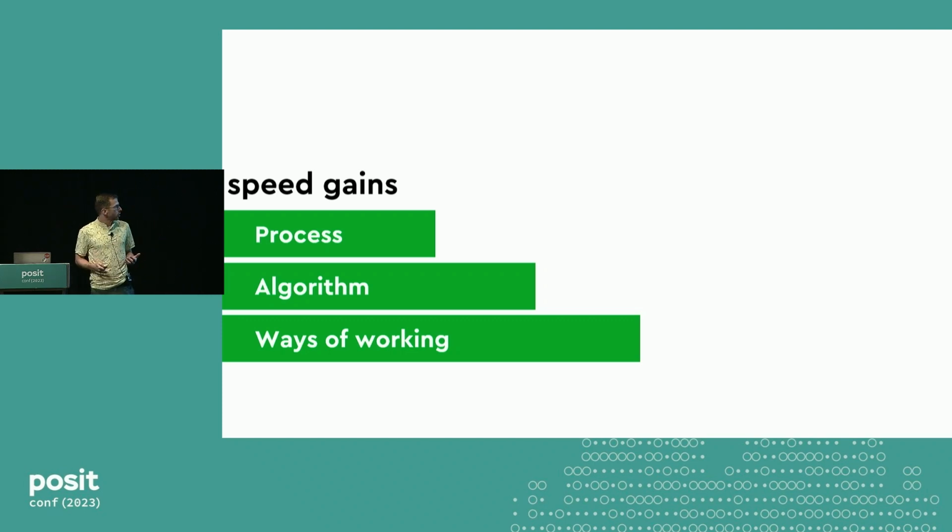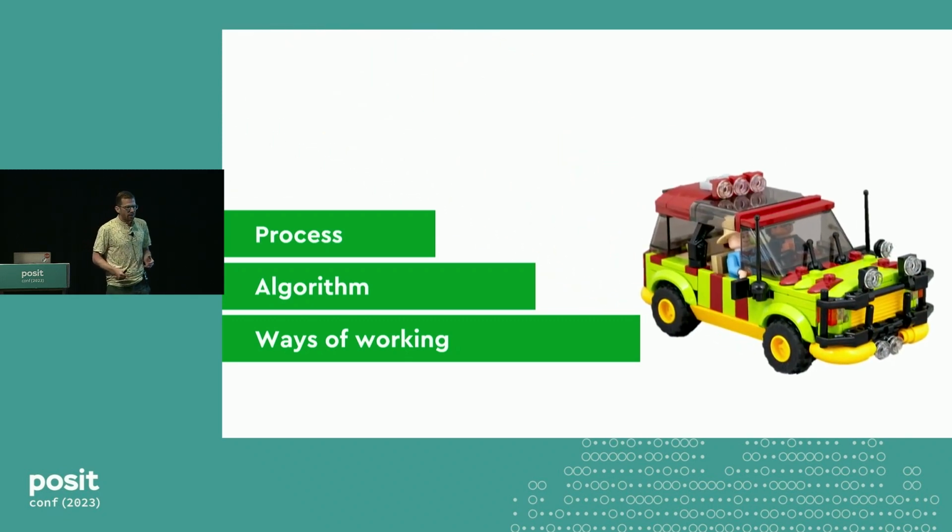So I can quantify this change. We had a batch of models for one project that used to take about 30 minutes to run from start to finish. Now they take just 60 seconds. That's a 30-fold increase for us and a really measurable increase that helps our team work better.